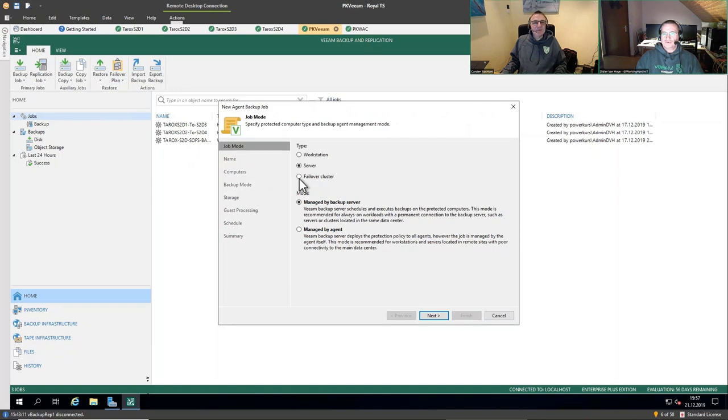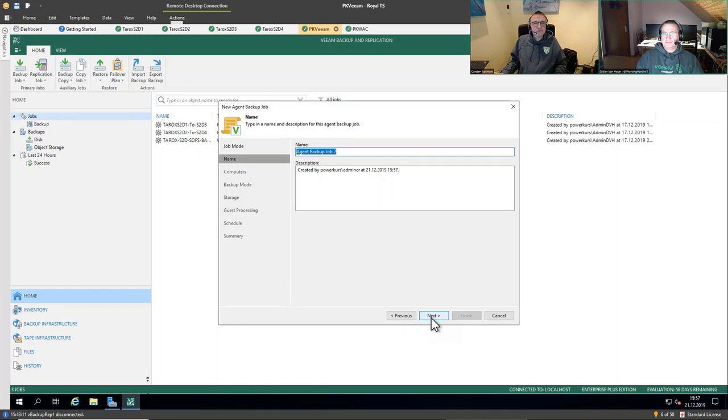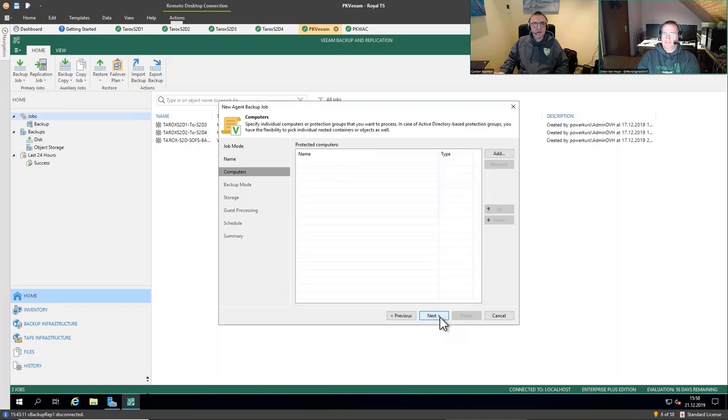So here then we can choose the type. Yeah, we're going to choose failover cluster because it is a failover cluster. The whole cluster. Yeah, and it's managed by the backup server. Cool. So now we take the same name, right? Tarox. It would be S2D HCI backup. To be consistent, backup cluster. Dash cluster. Okay. Anyway, you pick your favorite naming convention and be happy.